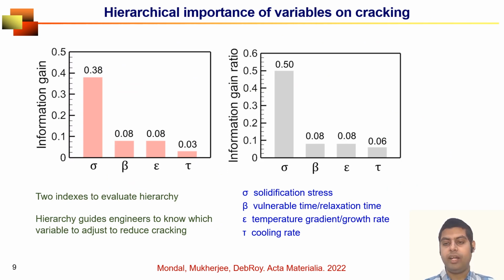The second advantage of this kind of analysis is that it can tell which variables are most important and which variables are less important. For example, here we have used two different types of machine learning algorithms, information gain and information gain ratio, both of which told us that solidification stress is the most important factor causing solidification cracking in additive manufacturing. So the advantage of this type of analysis is to know which variable you need to adjust before doing experiment, so that when you go to the shop floor and do the actual experiment, you can print a crack-free part without doing many time-consuming and expensive trial and error runs.